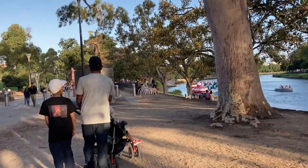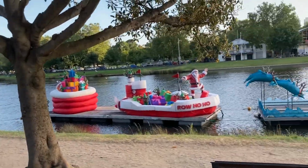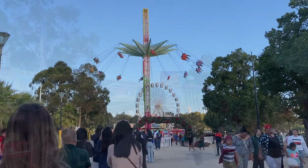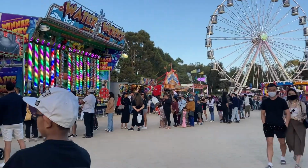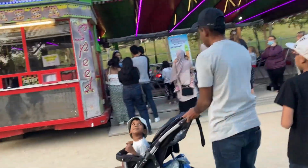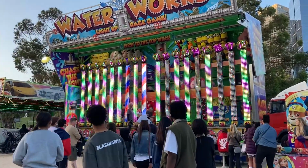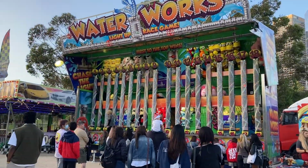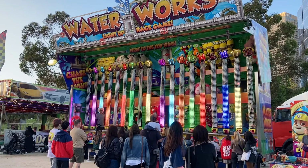We arrived at the carnival. Firstly, we looked at everything and then we went on carnival rides. We watched other people do the carnival games to see how to do the carnival games. Basically, we watched other people play games and learn how to play them.